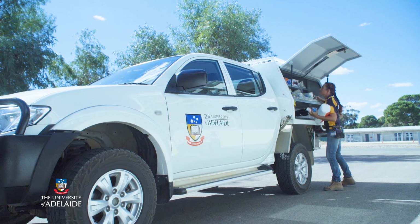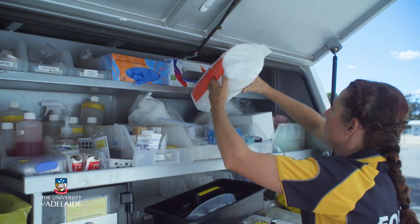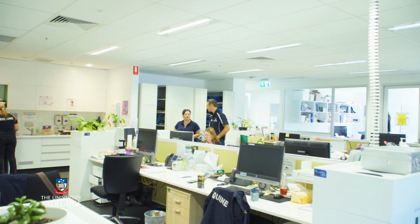fingertips. They can go out at the drop of a hat, all the cars are ready to go with all the gear in there, to go out to a calving or a caesarean section or anything like that. They're very well equipped.